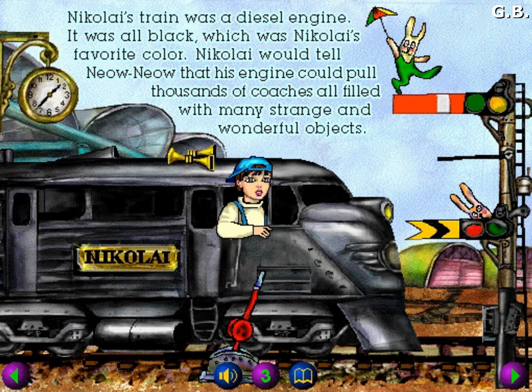My train is better than Niao's because it has a diesel engine. It can pull 10,000 coaches. In fact, my train can go faster than Niao's train. Today, yesterday, and tomorrow.